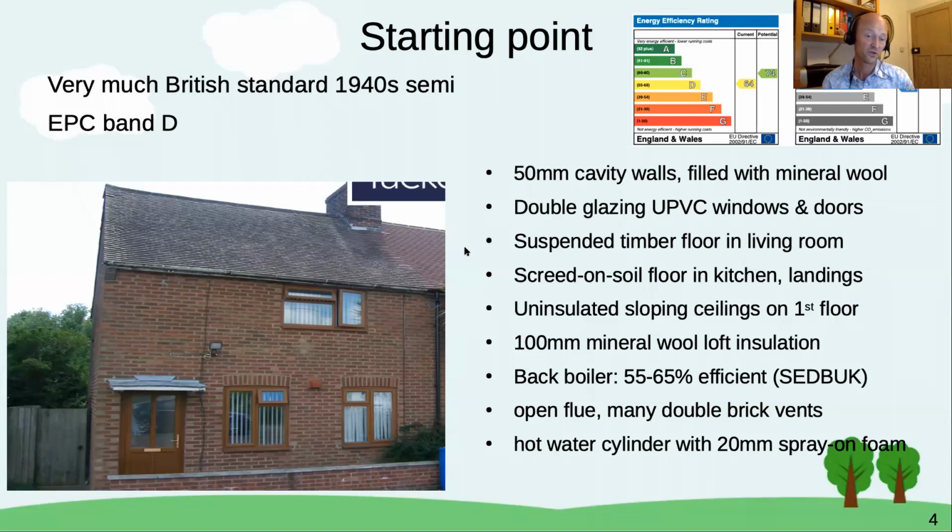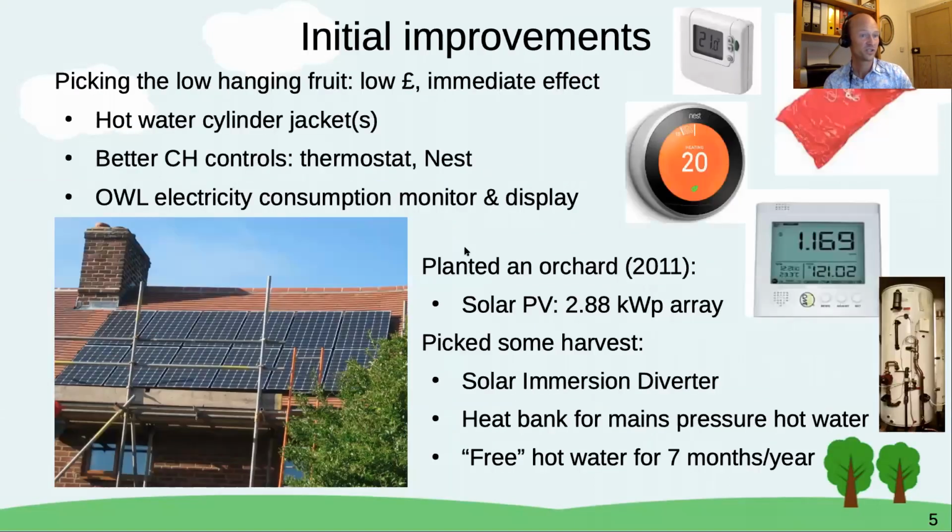Not the worst, not the best, but a lot of scope for improvement. And actually, that's what we started doing. And these things I'm going to talk you through are the so-called low-hanging fruit. There's low investment and an immediate effect. It might not affect comfort much, but you'll see it in your wallet, basically.